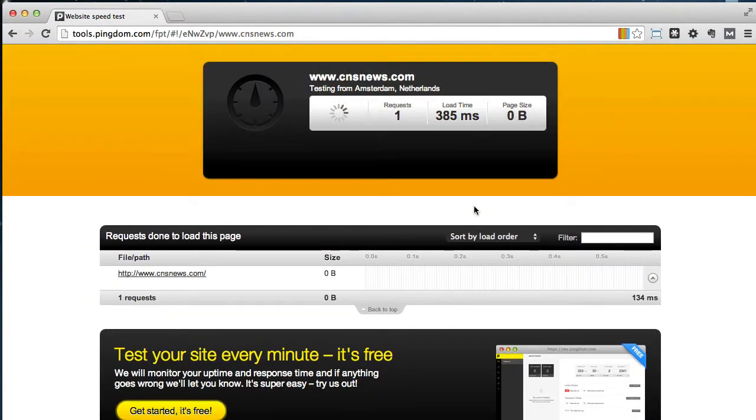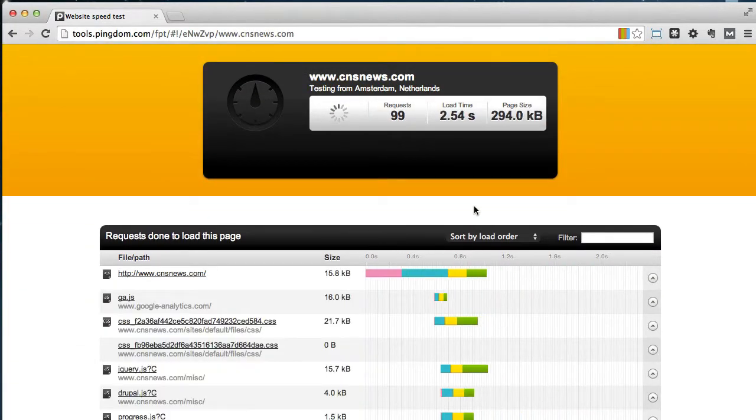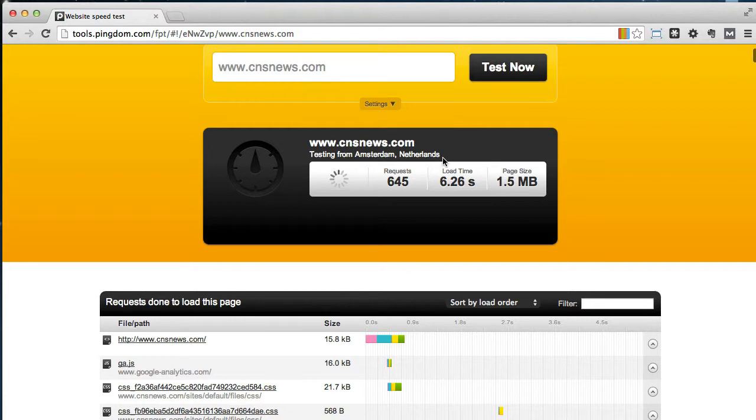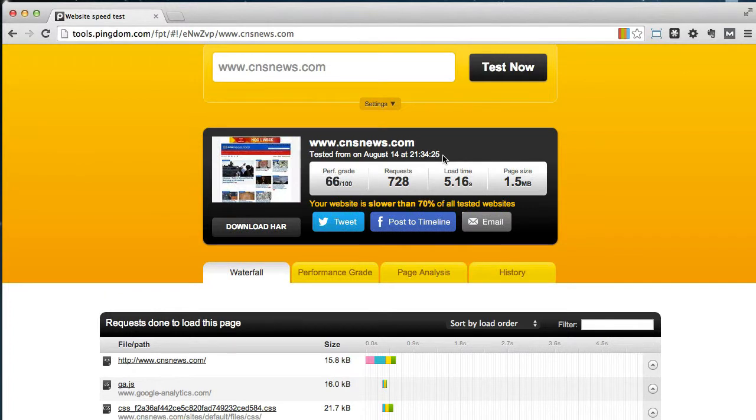Okay. Now, what's going to happen depends on how fast it is. See, it's testing from the Netherlands; you can actually change the settings for where it comes from. What you're going to find is that the reason we tell you to have your website hosted in the same country where you are running your website is because things just go faster. So if you have a website that is tailored to, let's say, Japanese people, that's hosted in Florida, and the majority of users are in Japan, it would make sense to host it in Japan so the signal doesn't have to travel to Florida and back.